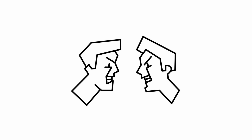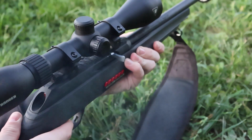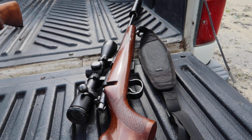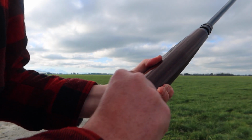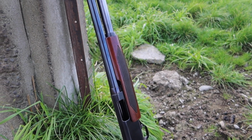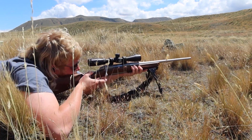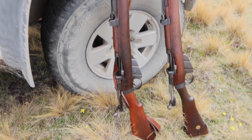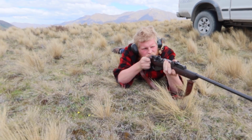The argument about which type of firearm is the most versatile is at least a couple of centuries old. You have the lads who stand by the rimfire rifles, the chads who firmly protest that a 12 gauge shotgun is the only thing you need, and then you have those who say you need a good centerfire rifle. In this video I will break down each category and I will decide for myself what type of firearm is the most versatile in my opinion.